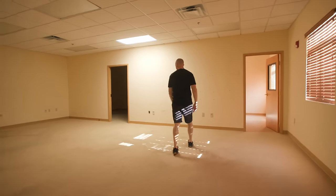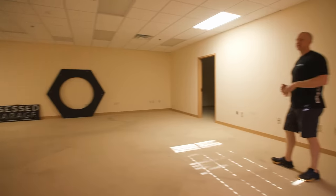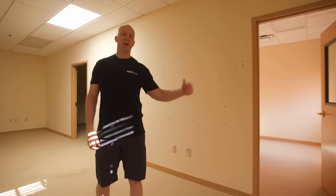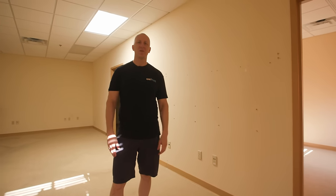So this mirrors, I know it looks smaller, but this is 28 by 35. So it'd be 35 feet wide. The other section is 28 by 35. And then my office will be roughly 20 by 24 or something like that.